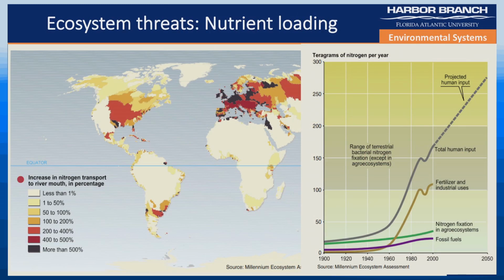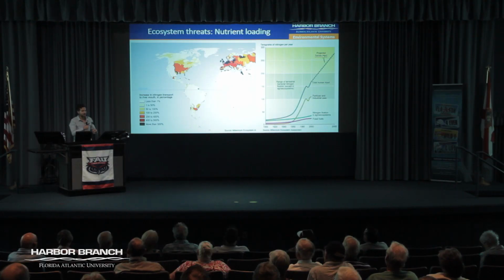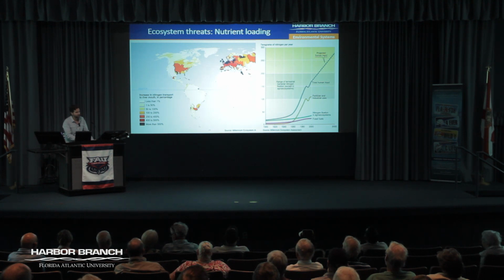Nutrient loading: if you look at the increase in nitrogen transport coming from, well, I guess just out to the river mouth, you will see that the Mississippi watershed has increased by a factor of 2 to 4 times since humans began messing with the system. It's even worse over in Europe. What's really interesting is when you look over time, and you look right now, the total human input of nitrogen is on par with the natural range of input of nitrogen to these systems. So nitrogen naturally becomes available in these systems when organisms fix nitrogen gas, which comprises 78% of our atmosphere. They fix that into bioavailable nitrogen. So humans have actually equaled that with regards to our artificial nitrogen inputs. That's pretty frightening when you think about it.